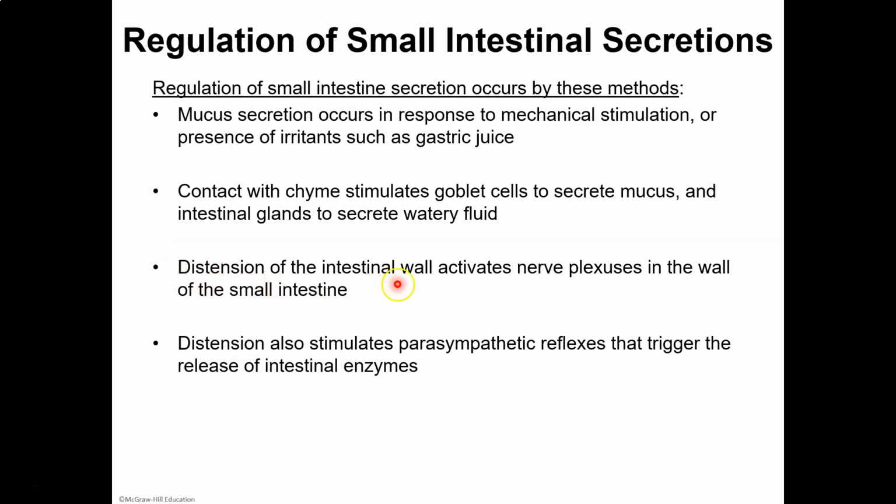And so on. The distension of the intestinal wall activates nerve plexuses. Plexuses. That's a fun word to say. In the wall of the small intestine. Of course, when there's something in there that's going to distend the wall of the small intestine, there are nerves in the wall that are going to send neuronal signals, which will result in the release of more enzymes, more mucus, and also stimulate more smooth muscle contraction. And there you go. Distension stimulates parasympathetic reflexes that trigger the release of intestinal enzymes and also more smooth muscle activity.